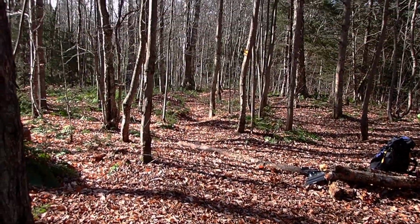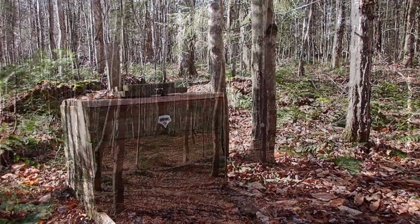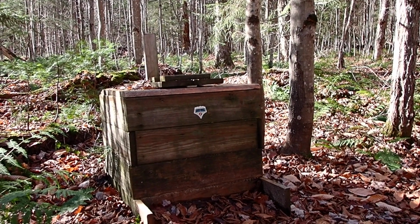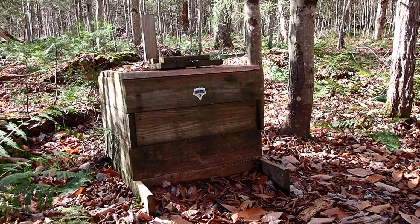Trail to the privy is off to the west, just behind the fire ring. You have a box privy. Does not have a seat. It's just a bare wooden box.